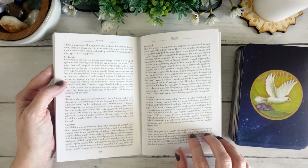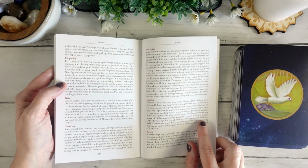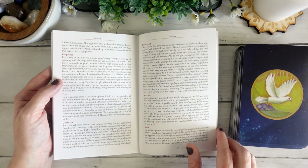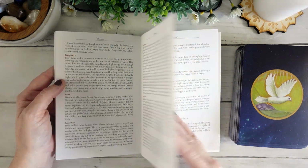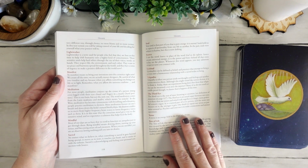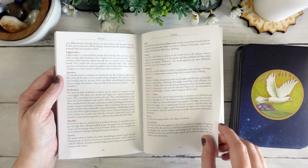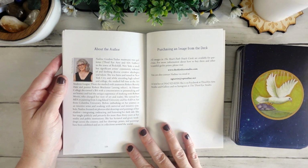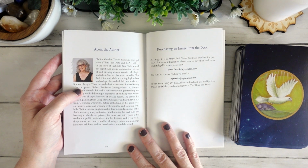So I really love that this is in here because it really gives me a good idea of how this author sees intuition. I think it's really wonderful to have the artist or the author, who in this case is the same person, include their interpretation of intuition. So I really enjoy that. I love that they've included that, and that's not something that I've seen, I don't think, in many other, if any other, oracle decks. So that's really wonderful. So here we have a little bit about the author.